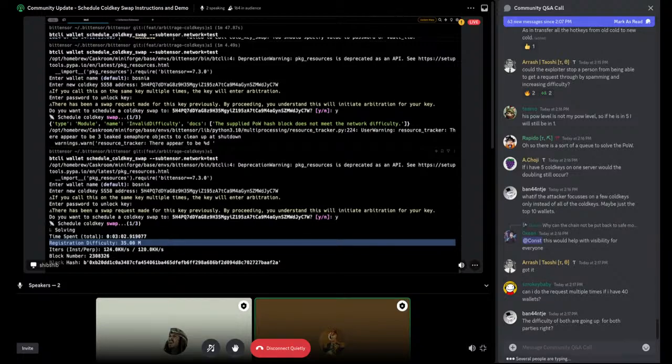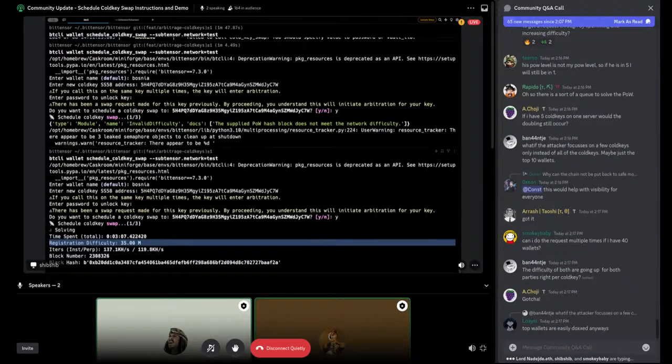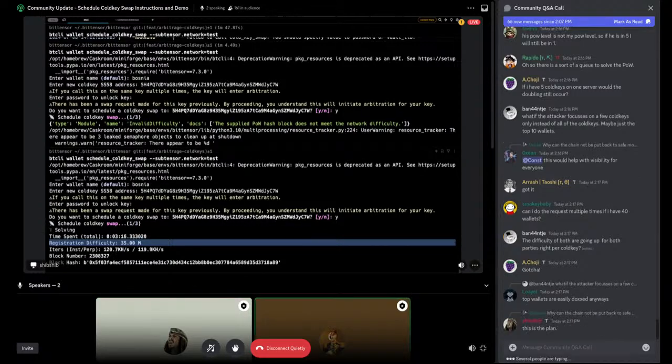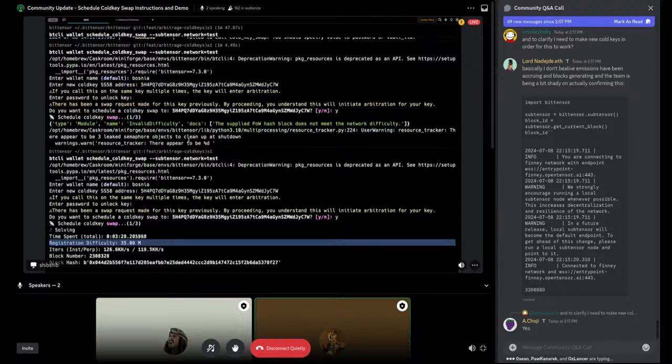Why can the chain not be put back out of safe mode? It's already in safe mode now, and then you roll out the functionality tomorrow? Like there's a misunderstanding. Yeah. No. We could actually take the chain out of safe mode right now. We're just doing things in order here. We have a plan. We're trying to make sure we're following through the plan. I hope you guys have patience with us. We're just trying to make sure that we don't do things out of order and cause issues.